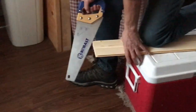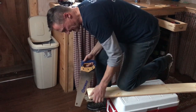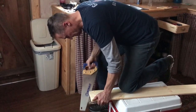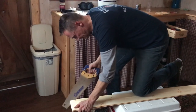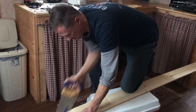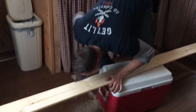So I know it's a 12-12 pitch, so that means it's a 45 degree angle. So I'll do somewhere around 45, because most of it's going to get overlapped anyway from the next piece. So beginning is always the hard part. Want to make sure you got that angle right. Smells good. I love pine.